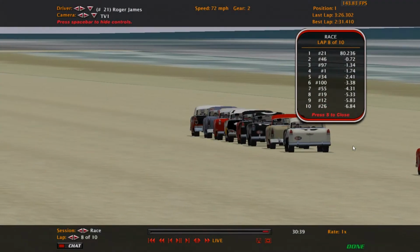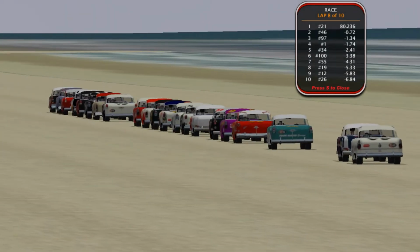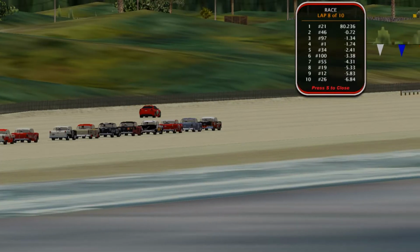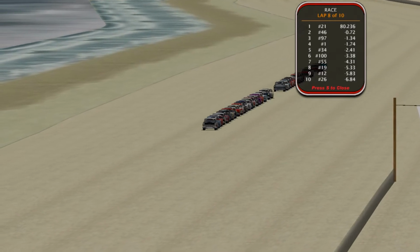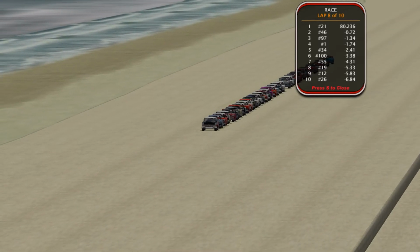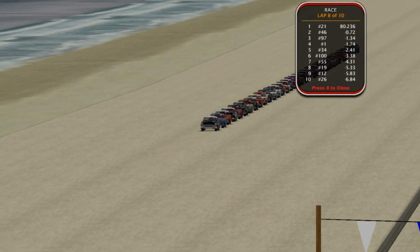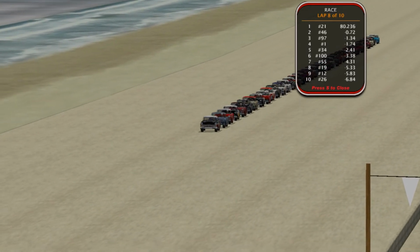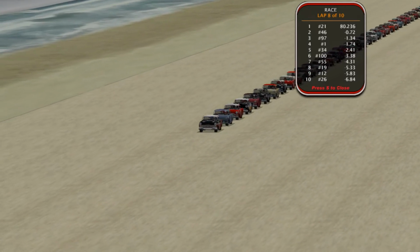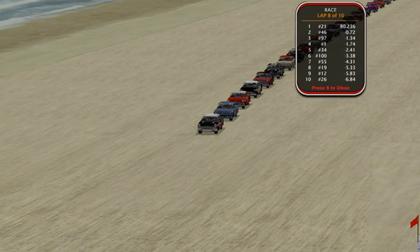Pace car will pull in. Roger James looking to be a dominator in his first ever SCRL Grand National Cup Series start. Looking to win in his debut. So if at any point we have a caution between the green and the white, this race will be over. Roger James looking for the best restart of his career. His career is only 7 races long. I mean, excuse me, 7 laps long, not 7 races.